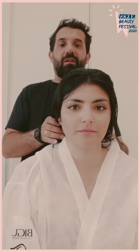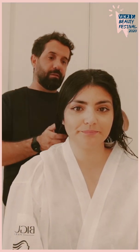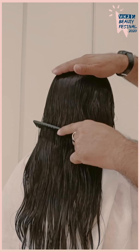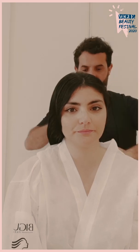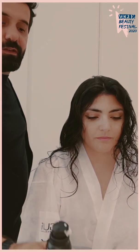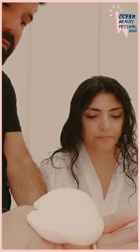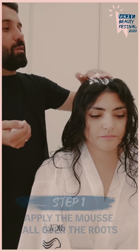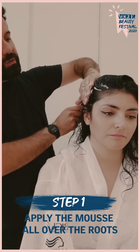I start now with Cassandra to detangle the hair first, to remove all the knots. I start on the tips to detangle and step by step I go a little bit more up, like that, no knots. Okay, I do just a middle parting. With the middle parting, now I need to apply the mousse. You can see a nice amount of mousse, and I apply it just here on the middle parting, and everywhere on the roots.